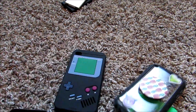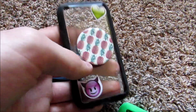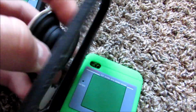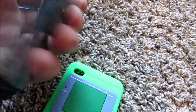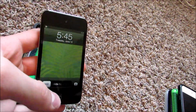And then I got these cases more recently, in like, I don't even know, March or February. But this one I had since September as well. This is a clear case with a black rubber border, I guess. And I have some emoji stickers that I put on it, as well as my pineapple pop socket. But this case is kind of getting mangled, as you can see. It's peeling apart. This is completely split open, so I don't use this one a lot anymore. But yeah, I do like clear cases. You can see Extreme Mac. So yeah, iPod Touch 4.